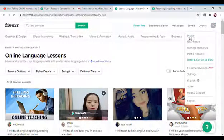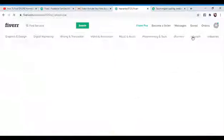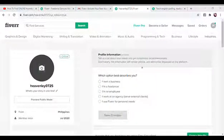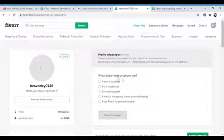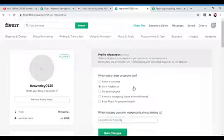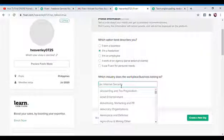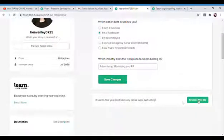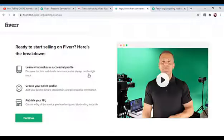So go ahead, go to your profile and start making your profile look good. Okay? I put a photo. Which option best describes you? I am a freelancer. Which industry? So advertising, save changes. And then after that, you can click on create a new gig. So this is where you're going to start your journey on Fiverr.